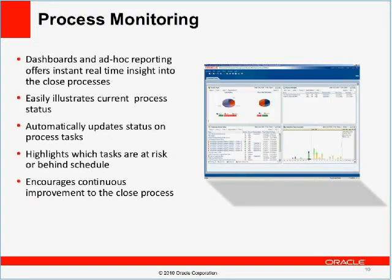4 key areas to look for as we're walking through the actual demonstration. The first one is around process monitoring. For those folks who are managers within an organization or for the controllers of your organization, they will have access to a dashboard and actually a host of different portlets on the dashboard. Those do ship with the product. They will give instant insight into the status of all the tasks across the entire close process from record to report. It will allow for quick drill down into those areas of concern.